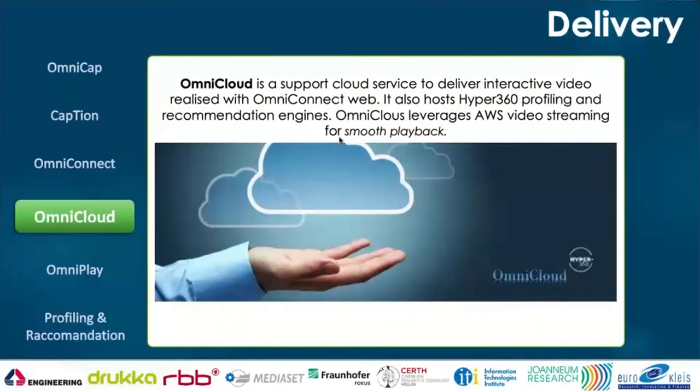The next component is OmniCloud. Our cloud uses a reliable software stack, HTML5, WebGL, Node.js, and MongoDB to manage all hotspot data, while a streaming server manages the base video file for optimal performance. All internal interactions use REST API calls. Our cloud infrastructure also hosts the profiling and recommendation engine.